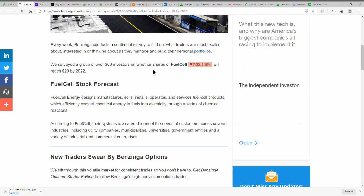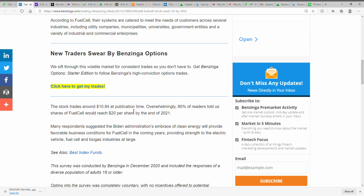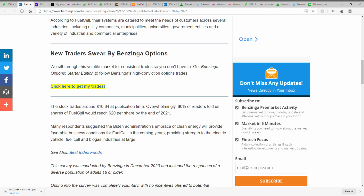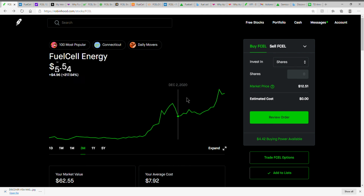We surveyed a group of 300 investors. I always like these, they're interesting, on whether shares of Fuel Cell will reach $20 by 2022. The stock trades around $10.84 at the publication time. Overwhelmingly, 80% of readers told us shares of Fuel Cell would reach $20 per share by the end of 2021. So there you have it. That's kind of a prediction that some people out there have, and who knows? Could be. It might reach it before then, the way it's growing.